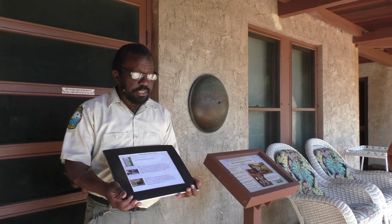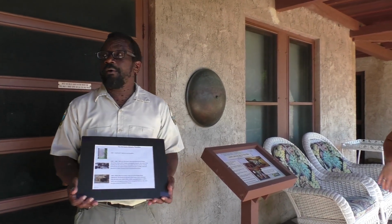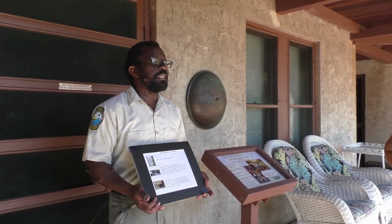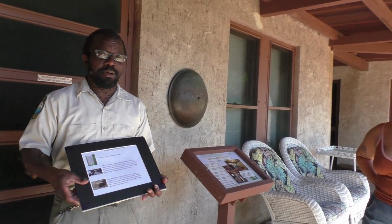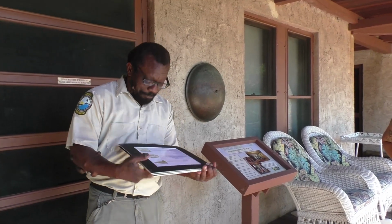It wasn't until 1883 when he made a trip down here, he went to the old lighthouse and he found out that there was an old post office that was established in 1873. And when we go inside, I'm going to go into more detail about that. So I'm not going to tell you any more about that right now. It's going to be a treat.